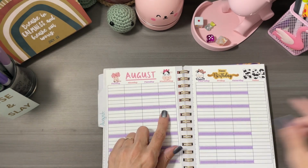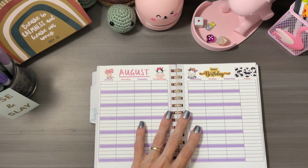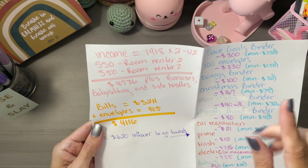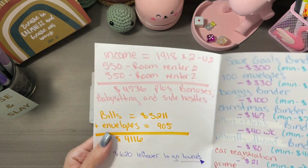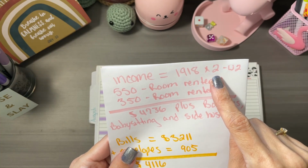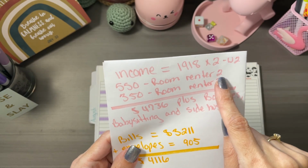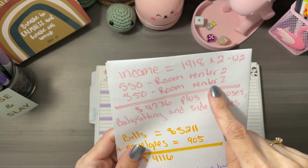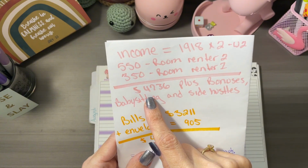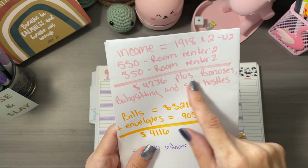So I think those are the main things, and I'm going to get started. One thing I wanted to note is I wrote this up a while ago, and I think most of this is still accurate. Let's go through it. So my income is $19.18 times 2. That's my W-2s, and that's correct. $550 is room renter number 2, on the 1st. $350 is room renter number 1, towards the end of the month. I believe that stuff equals $47.36. I'm not going to add it up to double check.